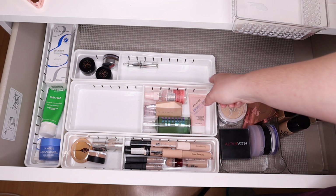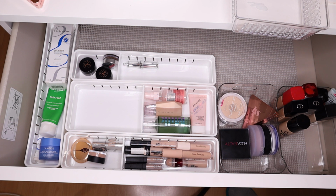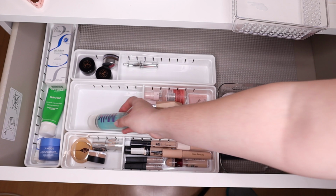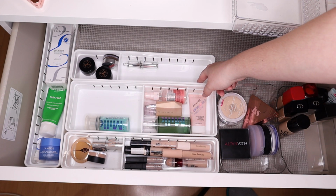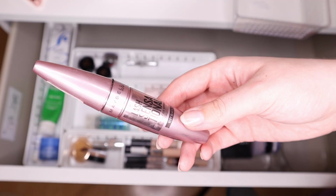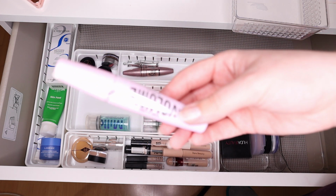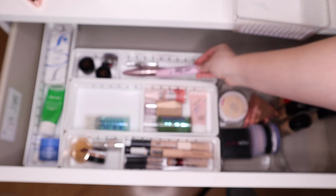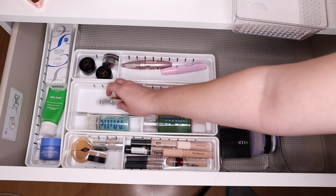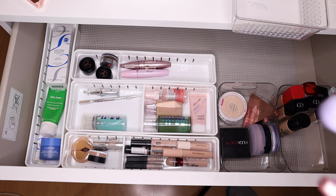Okay, so it's gonna be pretty empty, and this here as well, so I might store my mascaras there. Oh, I do have one setting spray as well, so I'm just gonna put that here. I think I'm gonna put my mascaras here together with these brow products. For mascaras, I have my Maybelline Lash Sensational Mascara, this Wet n Wild mascara. Okay, I'm gonna put these here, and then my mascaras here.